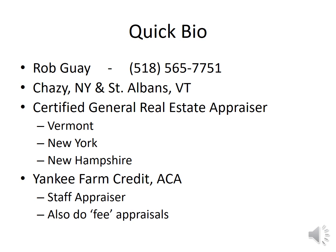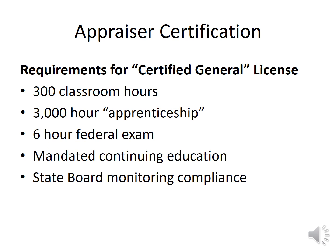But we also do what we call fee appraisals. So for folks who are not gaining financing, we might do something to help set a sale price, to settle an LLC, that kind of thing. Requirements for certified general license, basically an apprenticeship. So I went through the classroom hours. I did an apprenticeship with a certified appraiser for 3,000 hours, took the federal exam, and now I do my CE. But where I really gained my education is I operate a small Sugarbush in West Shazy myself, and I talk to a lot of sugar makers. So when you hike with a sugar maker for a couple hours through the Sugarbush, if you shut your mouth and open your ears, you can actually learn a lot.